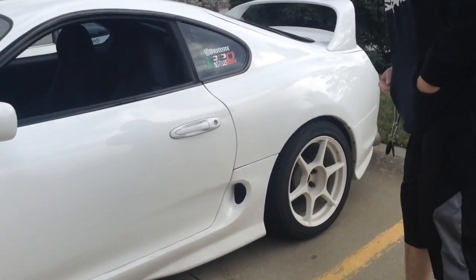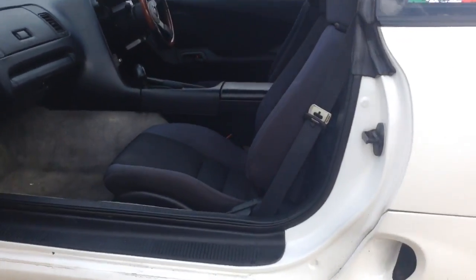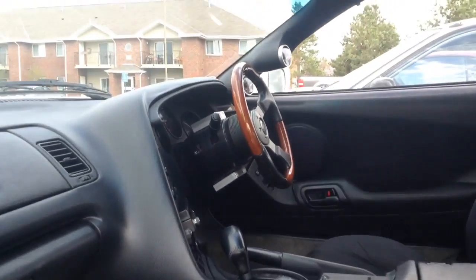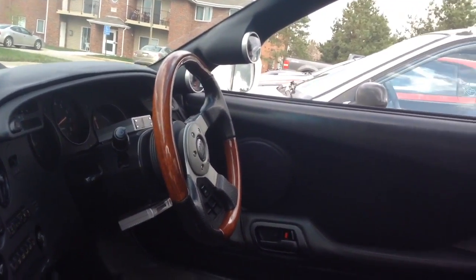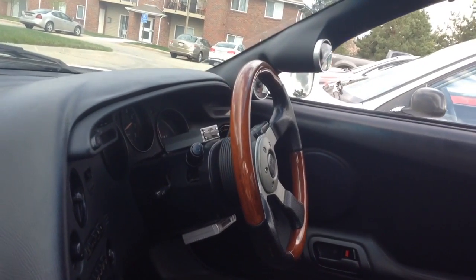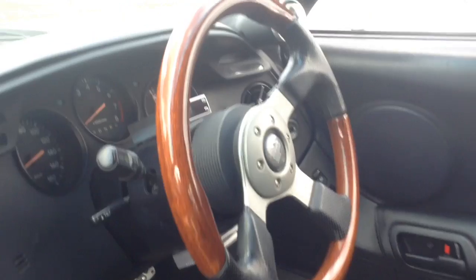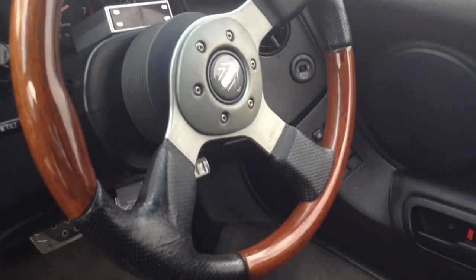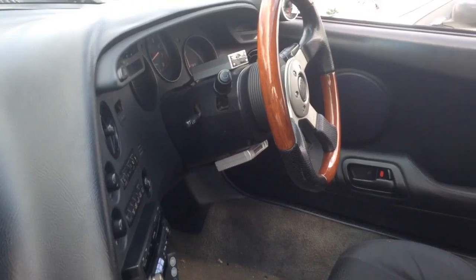Let's see what's in the interior. A new head unit that I need to replace. It's right-hand drive, of course. There's a boost controller in there. There's a turbo timer under the steering wheel. There's an electric fan controller on top of the steering wheel. Aftermarket Momo steering wheel. Of course, it's auto.